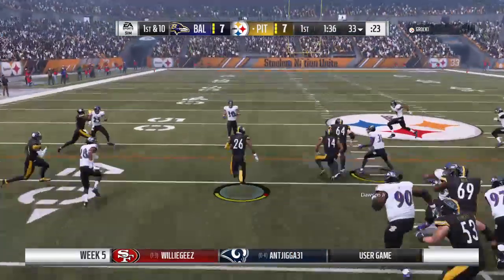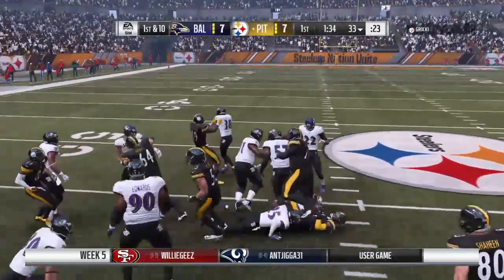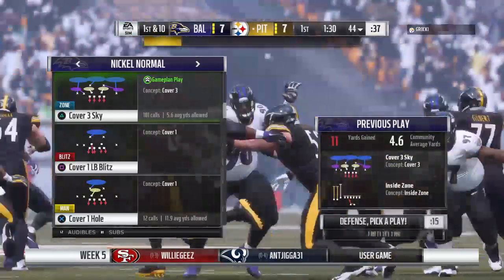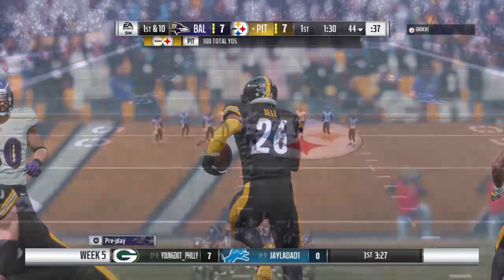Now a 1st down carry by Bell. And they'll get it up just short of the 45 at the 44. A Steeler 1st down on the pickup of 11 yards.